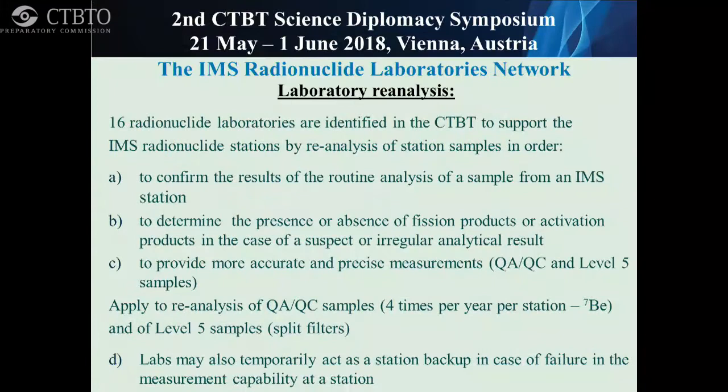What happens when in the IDC we categorize a level 5 spectrum? The PTS sends instructions to the station, and the station operator will take this sample, split it in two half samples, and send each half of the sample to a different laboratory. So in this case, two laboratories will be involved. We will have two independent remeasurements of a sample to be compared.